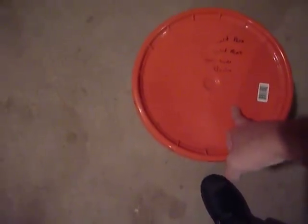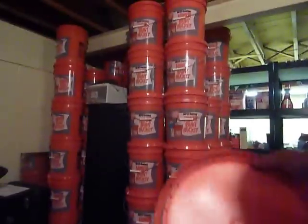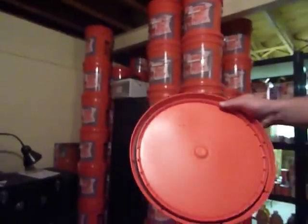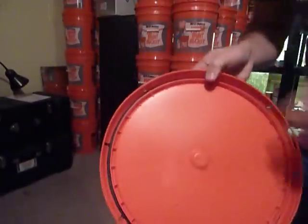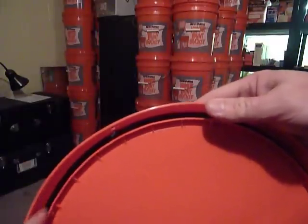So what I did was I vacuum sealed everything, and then, actually, I can show you one of the lids. I got one of the lids over here. These lids have a rubber seal. Let me make sure you guys can see that. Yeah, you can see the rubber seal right in these lids, okay?